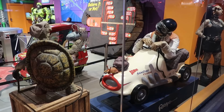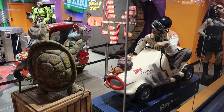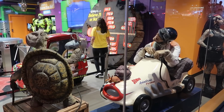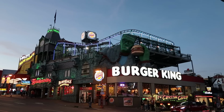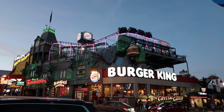How did that look? A wonderful little display here in the window, where the turtle is blowing the fan on this little guy in the car here. How strange. See the House of Frankenstein there? They've got the Franken coaster running.